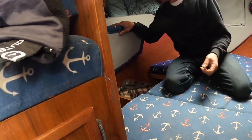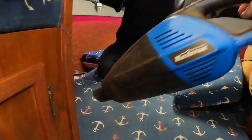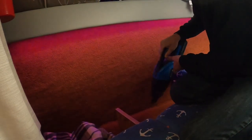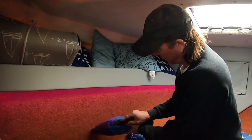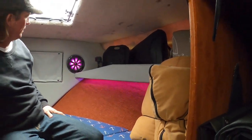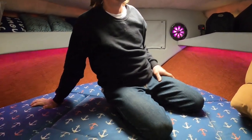Taking just a quick look under the cushions, and it does look like it needs a quick little vacuum. See the battery? Looks a lot better now.